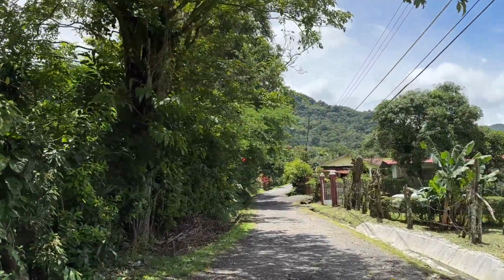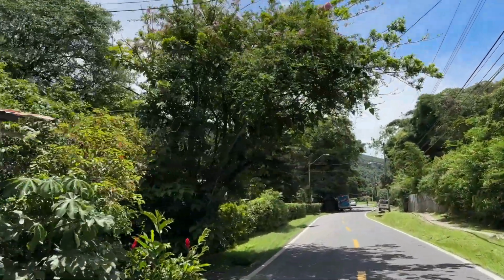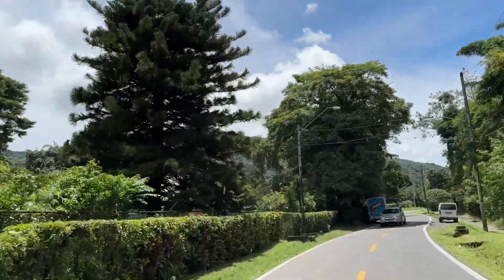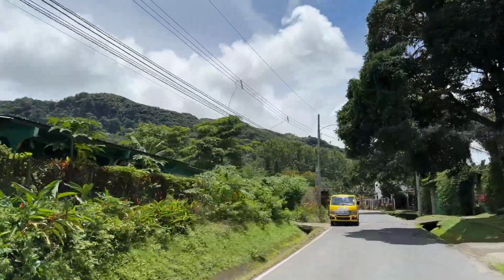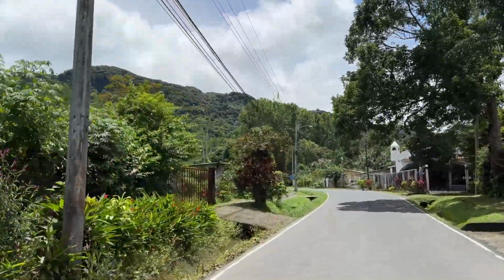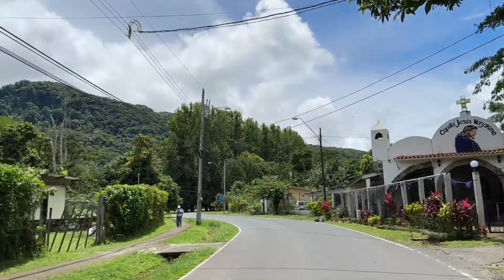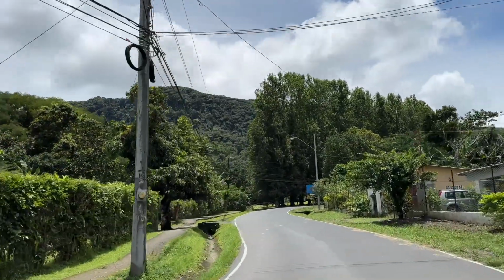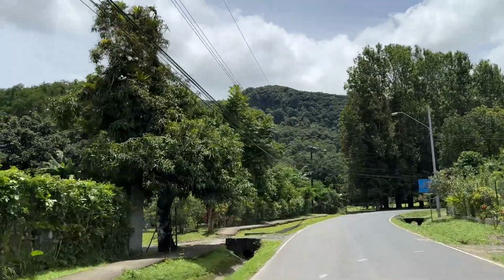This road in La Compañía goes to where the Canopy Lodge is located. That's where a lot of people come to do bird watching. And also on that road is the Chorro El Macho. That's the big, beautiful waterfall that has the zip lining.